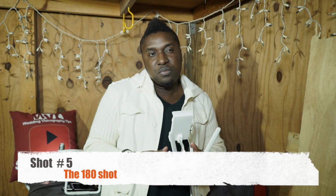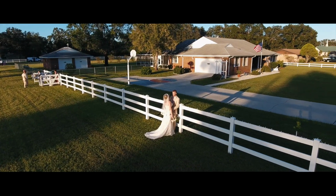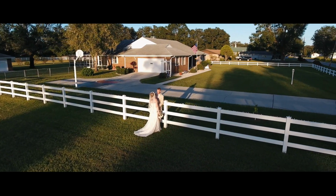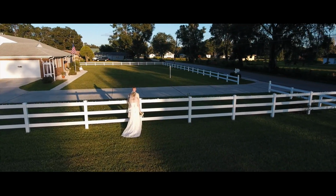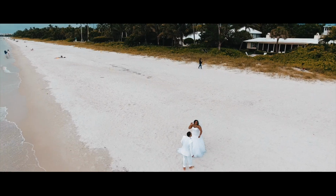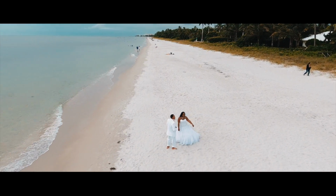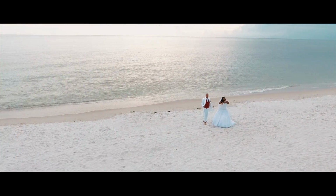What I would advise you to do is do it slowly. When you do it slowly, it's going to be smooth and it's going to look good. Just don't do it fast, because it's not going to look good. So position it right, slowly, and then tell the couple to start interacting, kissing or dancing and stuff like that, while you do the 180 shot around the couple.